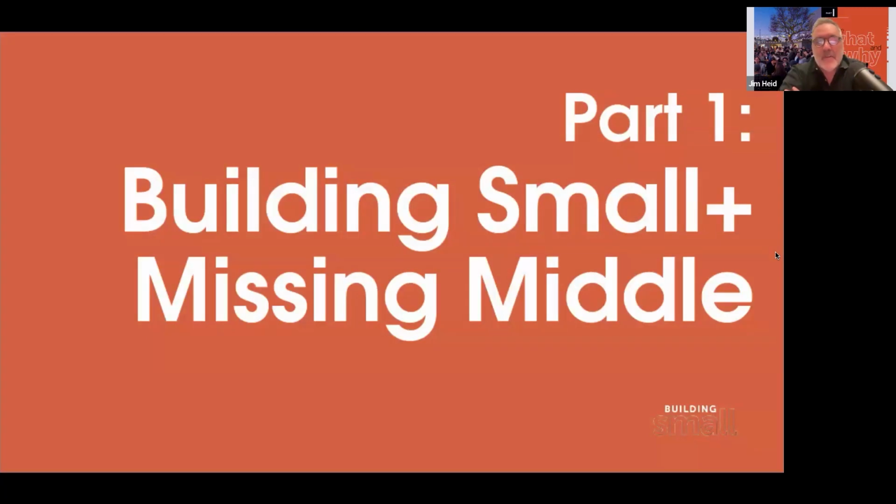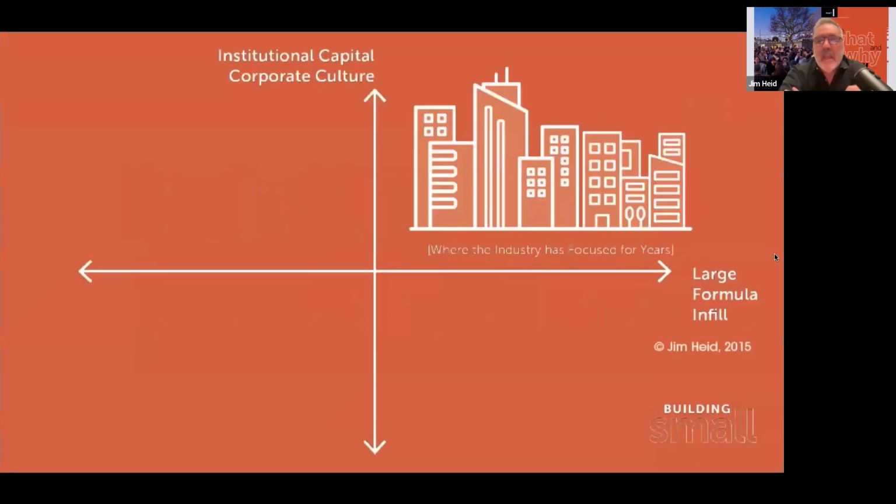Okay, thanks. So again, part one, so the two parts. First one is this idea of building small and missing middle. Go to the next one. And I usually like to start here because this is a little bit of the founding of building small, the notion behind building small, and also a little bit of my journey.